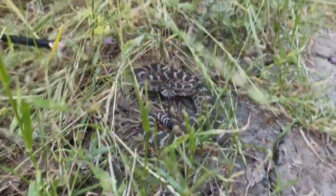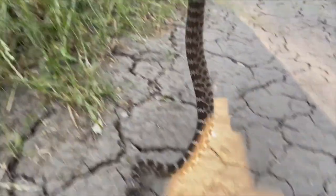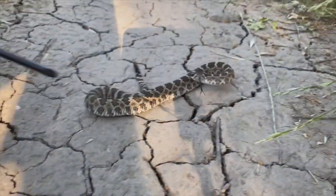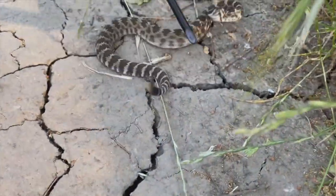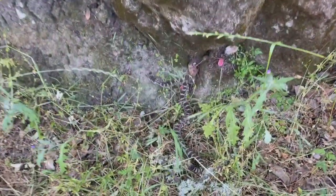Come on, buddy. We gotta go. You gotta go off the trail here. Sorry. I know you're trying to get warm and stuff, but it's time to go. Time to go. Off into the woods with ya. There he goes. Good boy. Don't surprise any hikers. Don't bite a dog. Get a little nature photo here.